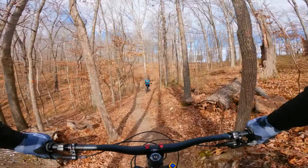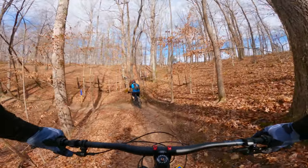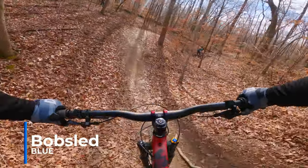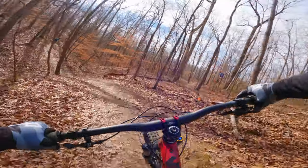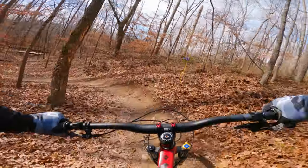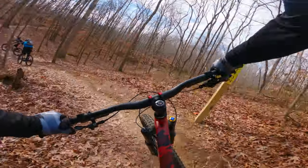All right, so we're gonna ride a trail I've never ridden after being here several times, called Bobsled. Ooh, nice. Ooh, this is fun. Yeah, it's a bunch of up and down. Now I know why I call it bobsled. Oh, that's a nice little ditty.